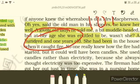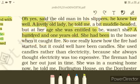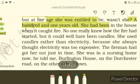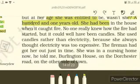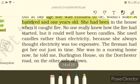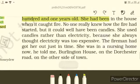She had been in the house when it caught fire. No one really knew how the fire had started, but it could well have been candles. She used candles rather than electricity because she always thought electricity was too expensive. The fireman had got her out just in time. She was in a nursing home now, he told me. Burlington House on the Dorchester Road on the other side of the town.